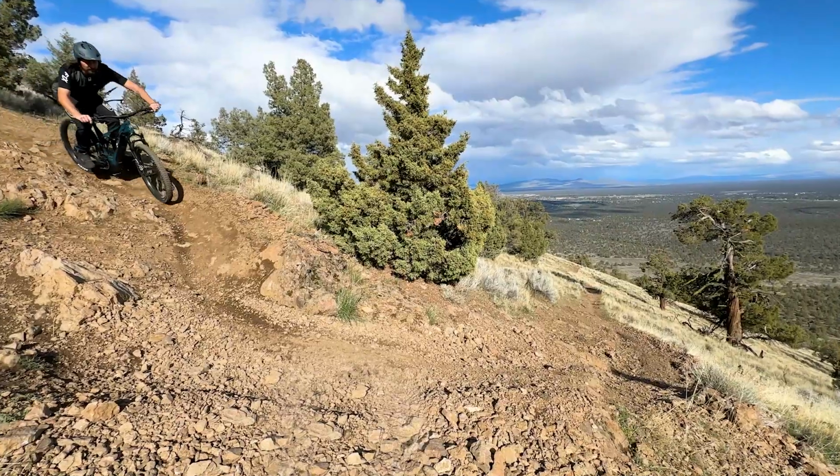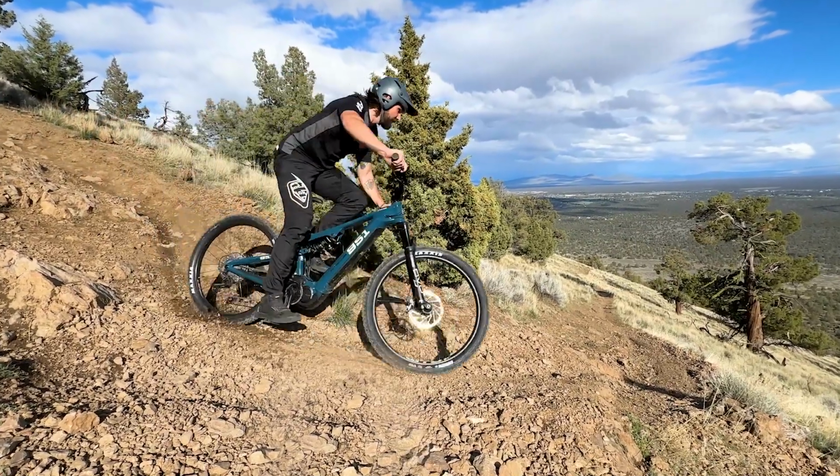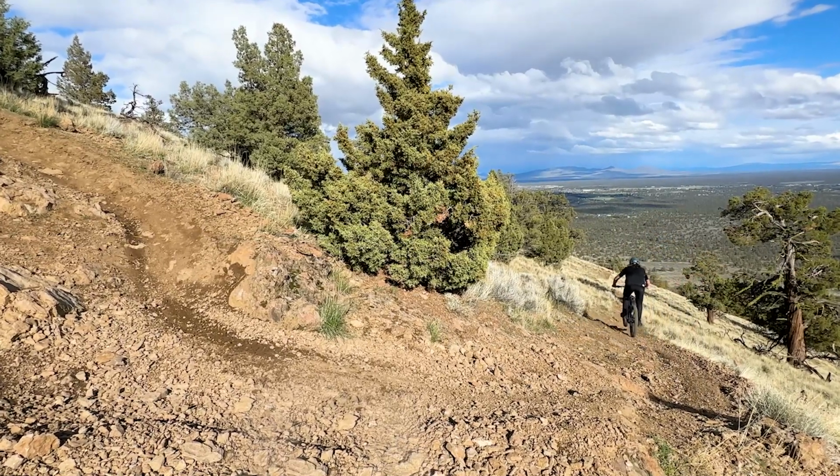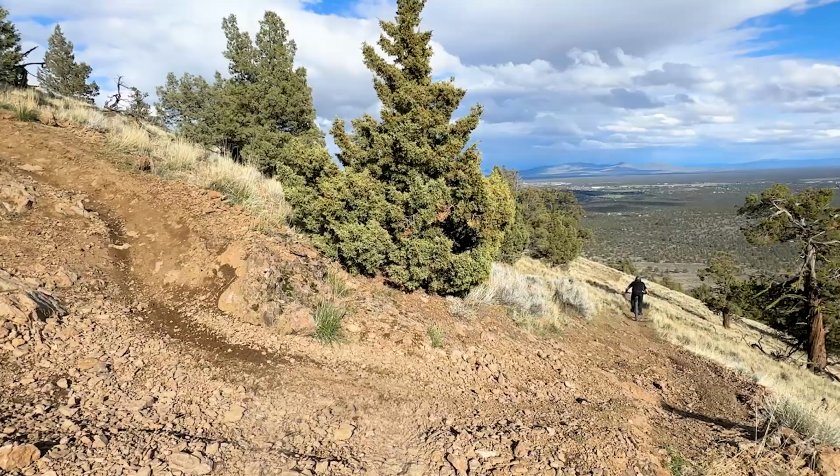The Intense 951 E-Xplore, on the other hand, leans more towards the all-mountain or even enduro category. It has the same 140 millimeters of rear wheel travel, but bumps the fork up to 160 millimeters.